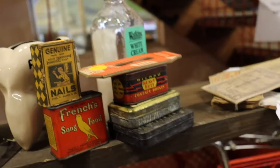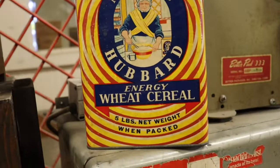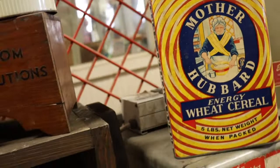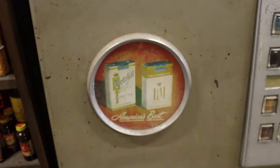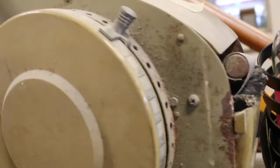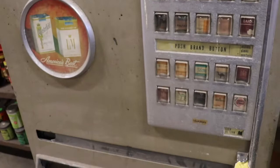Look at this wheat cereal. That is a cool tin. Wow. And that's a nice large size tin too. Let's see what this is. This is Canadian Mist. Oh, it's a cigarette vending machine. Wow, that is pretty cool. And this is Better Pack. It's like a packaging machine. Wow, look at that. Just really, really cool.